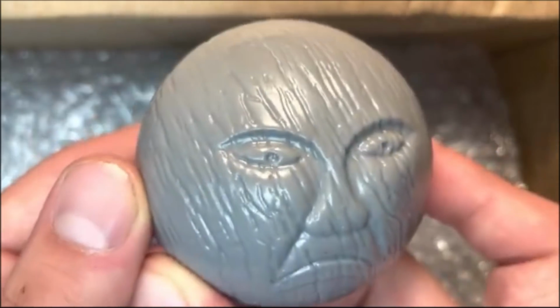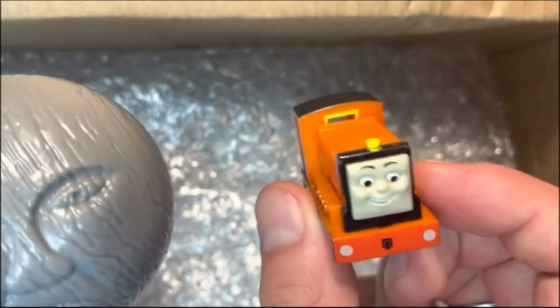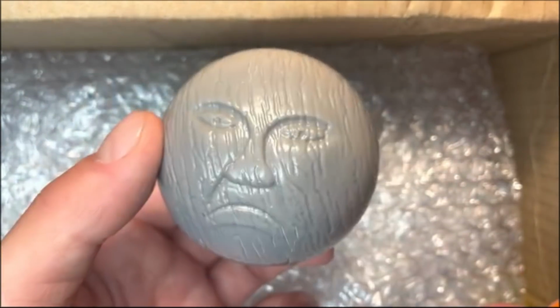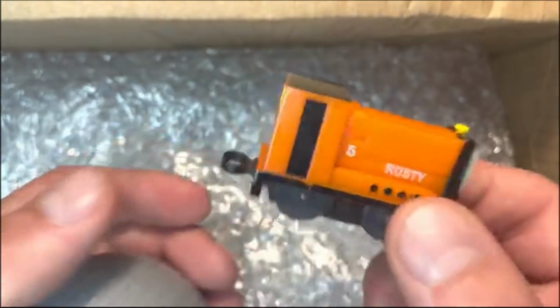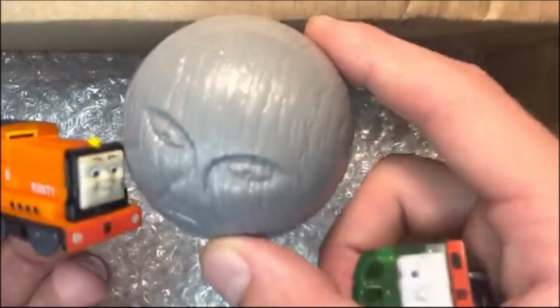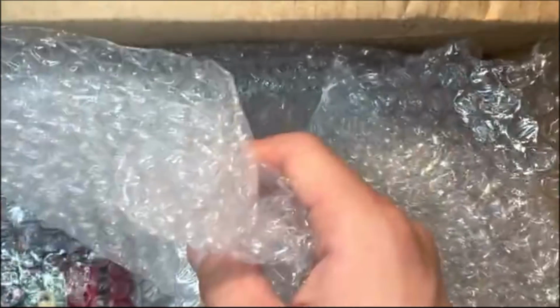I've been looking to get Boulder myself for so long, and to actually have him and a normal Rusty, this is tremendous. Wow, and they both look amazing in my opinion, especially Boulder. I believe this is also my first Rusty that isn't glittery as well, so now we have a standard one of him, which are always essential. So far we have Rusty, Boulder, and BOKO, and this has been one heck of an unboxing so far, and we've literally just started. Let's see, what else do we have in here?